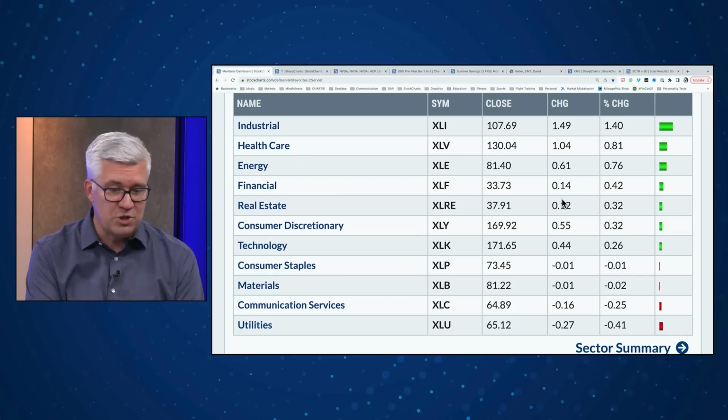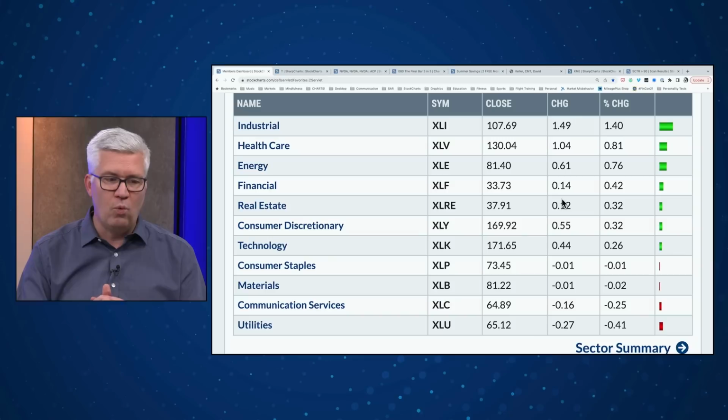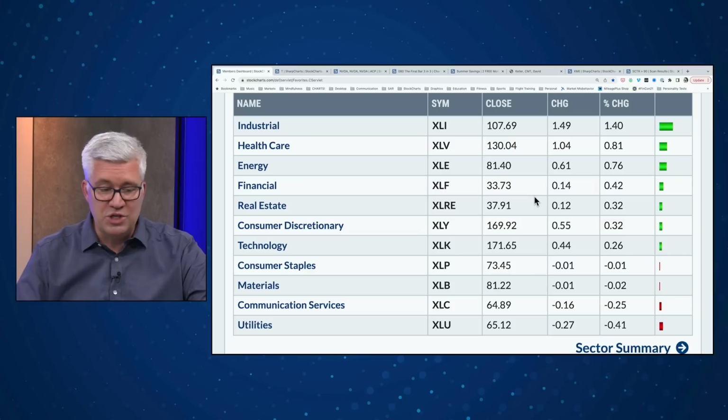That was one of the areas she was focused on. I think that makes a ton of sense. We'll show you some of the names that are working within the industrial sector. Some of the top-ranked scooter names are in the industrial sector, about 10 to 12 in the industrial sector, ranking in the top decile of our large cap scooter rankings.